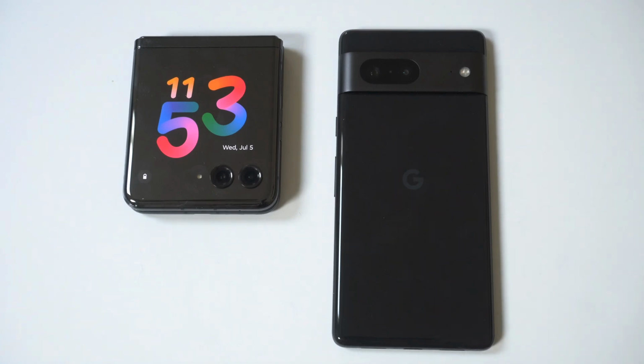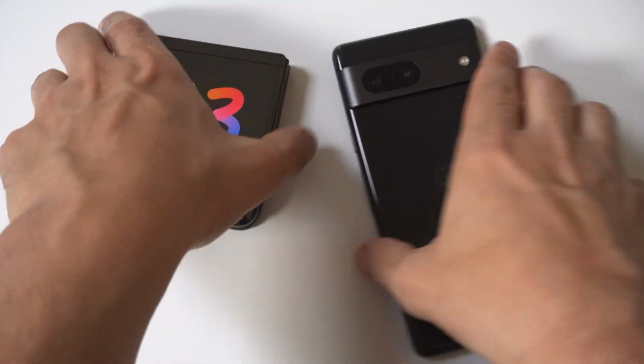So I'm going to be comparing the Motorola Razr Plus versus the Google Pixel 7. Now, the Razr Plus is easily the best flip phone in the market right now. It's selling for $1,000. And if you compare it to getting a Galaxy Z Flip 4, which also sells for $1,000, there's just a lot more value with this Razr phone.